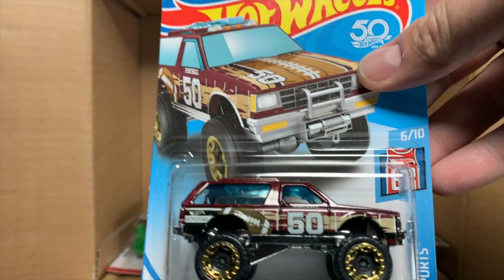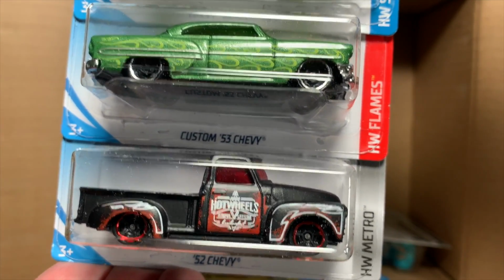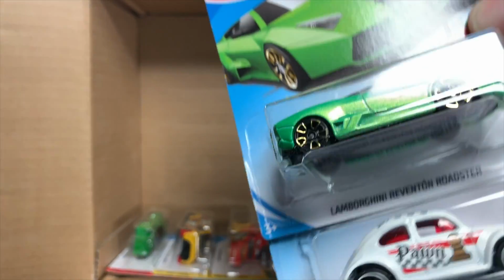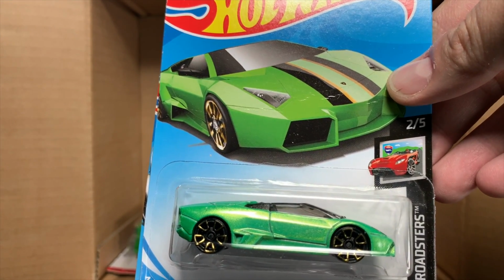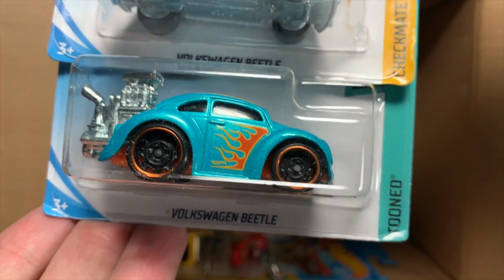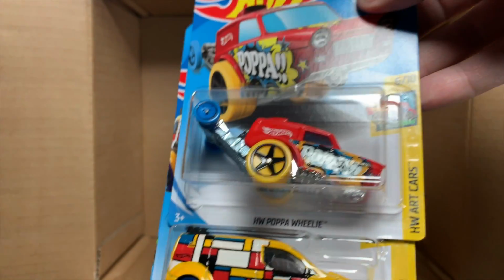There's the other exclusive, so they just mix that up a little bit. So there's 4x4, 2 of those. 53 Chevy and the 52 Chevy. They're kind of having fun with these, the way they're mixing these up. And then last but not least, there's your first to market Lamborghini. There's your Volkswagen Beetle recolor. There's the Volkswagen Beetle recolor. Look at that, they're putting the McLarens together, everything together. So the Beetles are together, and then to finish off, so no treasure hunt in this one.